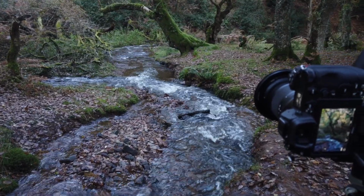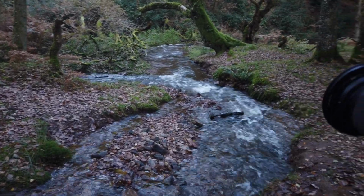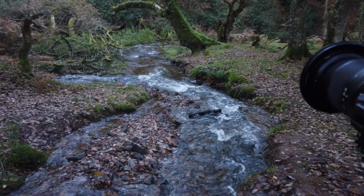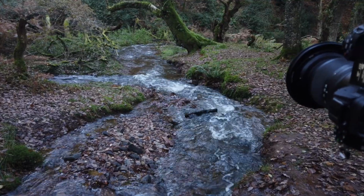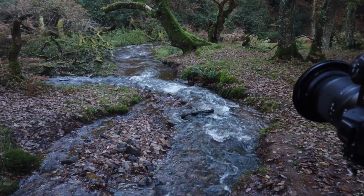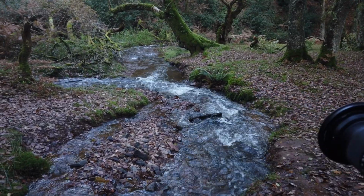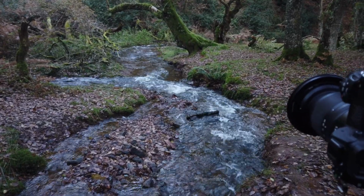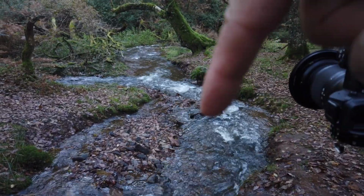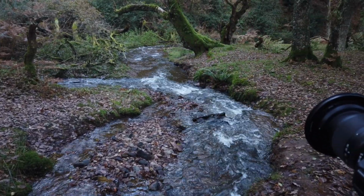I've got a polarizer filter on to bring out these colours, but I didn't really want to put on an ND filter. So what I've done is close the aperture right down to f22, which I don't normally like shooting at that level because you get light diffraction and it can affect the image quality. But by closing that down to f22, it's allowing me to get the shutter speed down to 10 seconds, which is allowing me to get a nice bit of motion blur in this water, which is the bit I want.